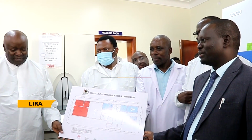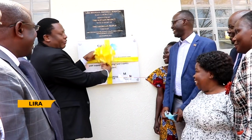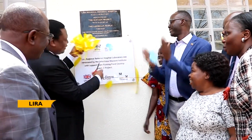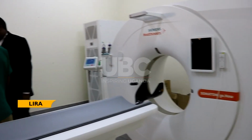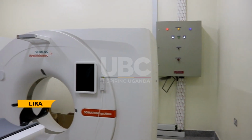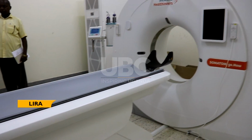While commissioning the laboratory, the Director of Curative Services at the Ministry of Health, Dr Charles Olaro, said the development at the regional referral hospitals will improve healthcare and management as well as reduce unnecessary referrals. Olaro also checked the status of the newly installed CT scan machine and the space offered by the hospital for the construction of a 3-storied laboratory.